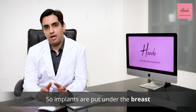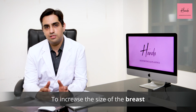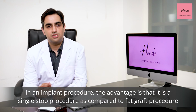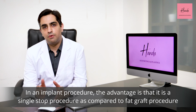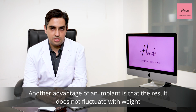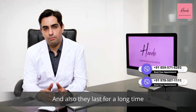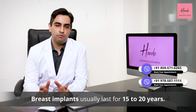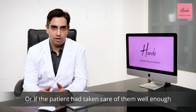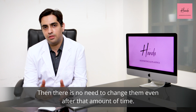So implants are put under the breast or under the muscle, which is again under the breast, to increase the size of the breast. In an implant procedure, the advantage is that it's a single stop procedure as compared to fat grafting, where it has to be done again and again. Another advantage of implant is that the results do not fluctuate with weight, and also they last for a long time. Breast implants usually last for 15 to 20 years, and after that the patient can choose to get them replaced, or if the patient has taken care of them well enough, then there is no need to change them even after that amount of time.